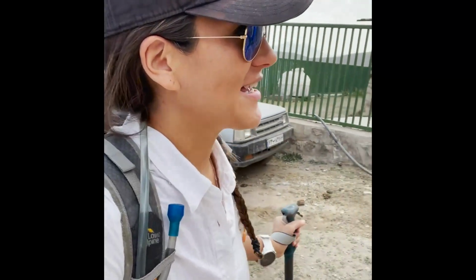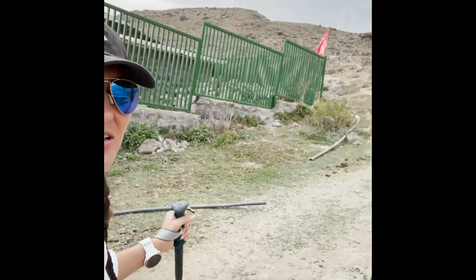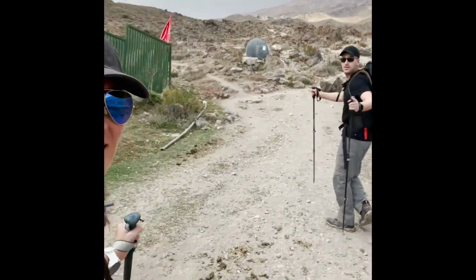All right, we are setting off. Hamid with his little hat. Hi. We're at the mosque. There's Ryan up ahead. Good. And we are leaving for Mount Damavand in the background.